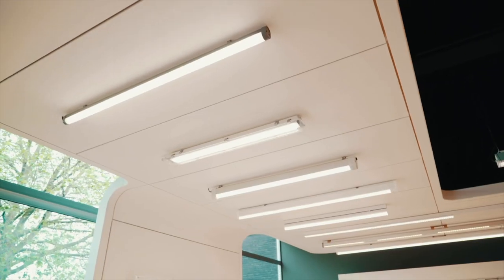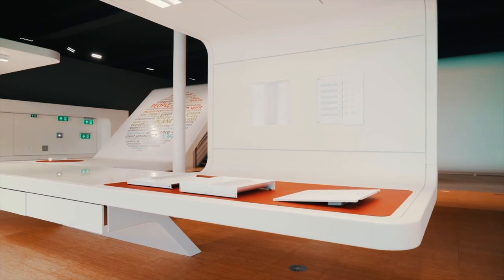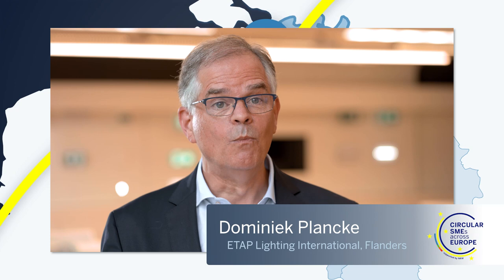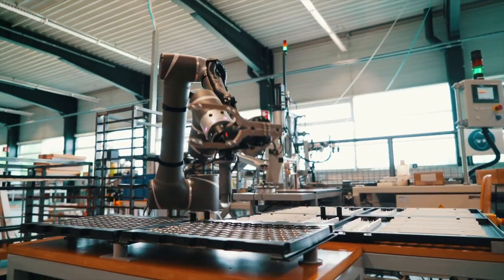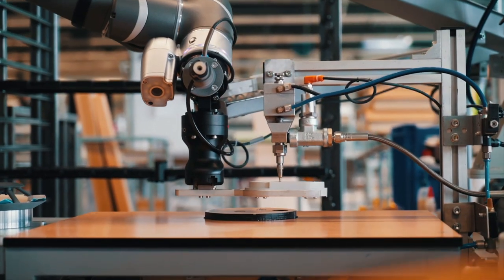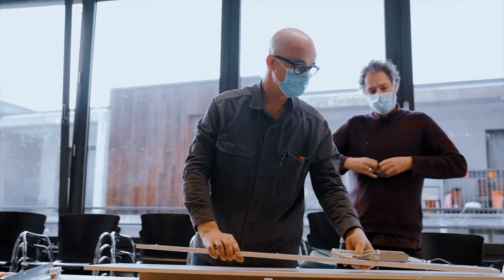Our products are very energy efficient. They allow our customers to reduce their energy bill by 80% and by that reduce their carbon footprint. But we can do more. For a fixed monthly fee, with our circular light as a service, we take away the old and defective components and replace them with a new light module.